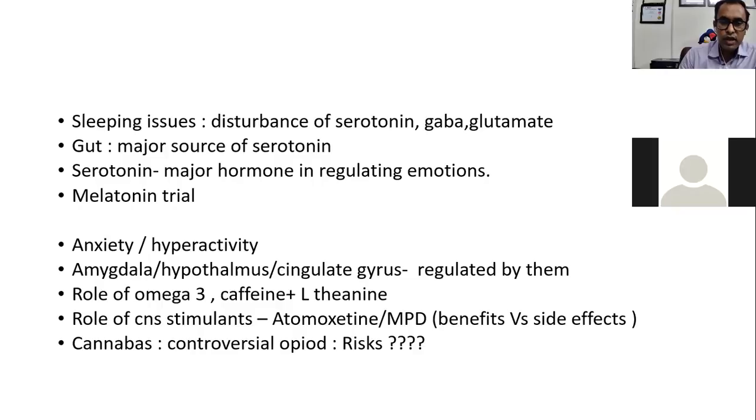Anxiety, hyperactivity: the amygdala and hypothalamus, as I have told you, are very important in regulating anxiety. Here, in anxiety and hyperactivity, there is a role of caffeine and L-theanine. For hyperactivity and aggression, we give CNS stimulants like methylphenidate and atomoxetine. But the problem is that one has to always weigh the risks versus benefits. We know that the side effects and dependency are very, very high. So here comes the importance of trying to give something alternative which has benefits.